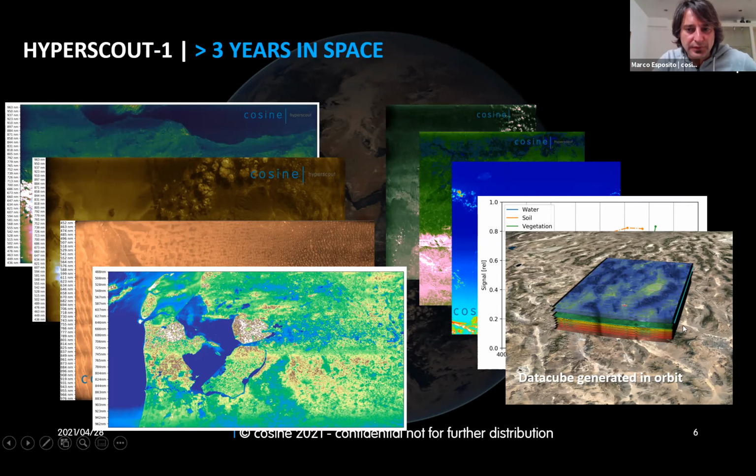So what you see here was the first data cube generated in orbit. This was back in 2019, I think, the first time anyone really built up a data cube in orbit. And now with the PhilLab, the InCubed, we went a bit further to see how far we could go with the final data product.